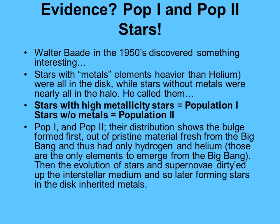The Pop 2 stars, well, most of them, the large majority of them, are in the halo, in the central bulge, in the globular clusters. They do not dominate the disk.